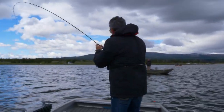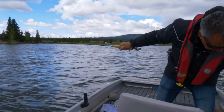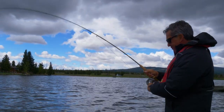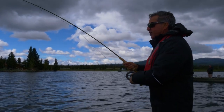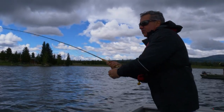But here he is. He's not a bad fish. He's actually quite nice. But the beauty here in Tunkwa, boy, they sure fight good, don't they? They're scrappy fish. Really scrappy fish. Holy cow. This guy has been working hard. Well, Dye's Buggy Prince is always a good one. Always seems to work.